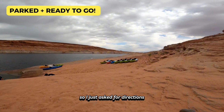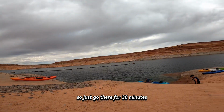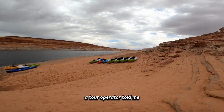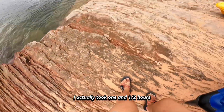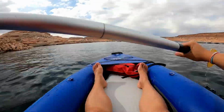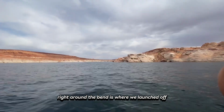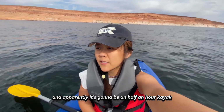So I just asked for directions. The way to Antelope Canyon is to the left. So just go there for 30 minutes. Then there will be a sign that says Antelope Canyon. A tour operator told me it was going to take about 30 minutes one way, but for me, I actually took 1.5 hours on my way in, considering that I did stop and take my time to enjoy the views. This is how choppy the waves are. Over there, right around the bend, is where we launched off, and apparently it's going to be half an hour.